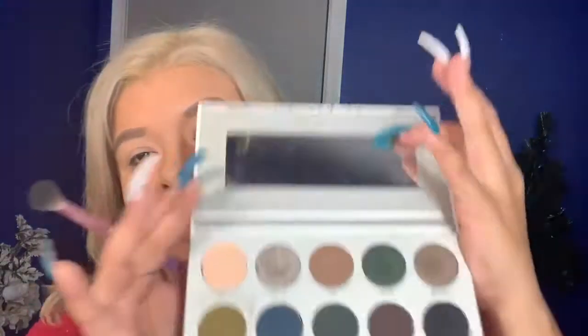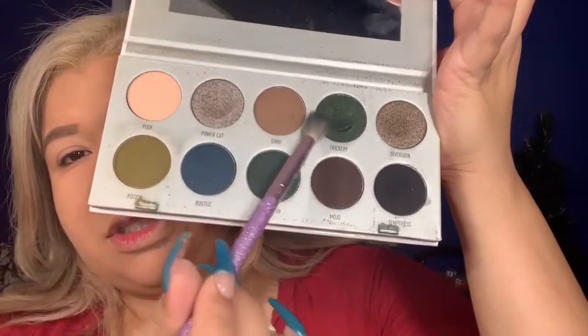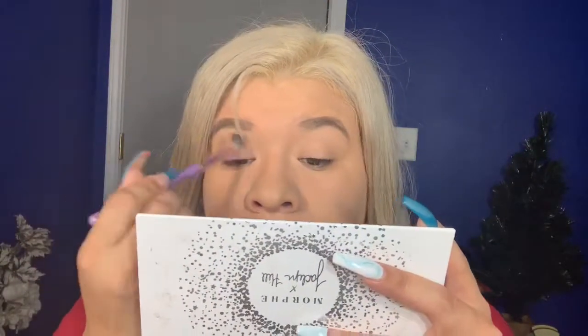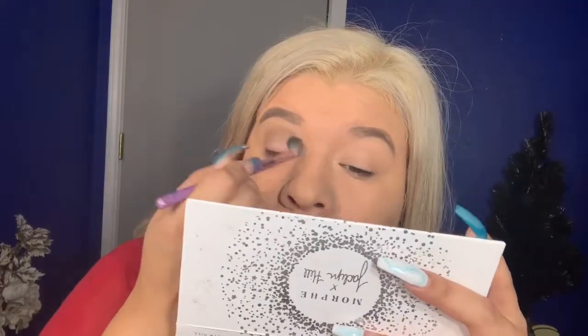I'm gonna go ahead and use the Too Faced. I'm gonna go with the Jaclyn Hill palette with Morphe. This one is Dark Magic. It just looks like this. I'm gonna go in with this shade right here. So I'm just gonna go ahead and pick that up. I'm just gonna put it in the crease area because I really don't know what I'm gonna do with my eyes. I'm just mainly going with the flow.